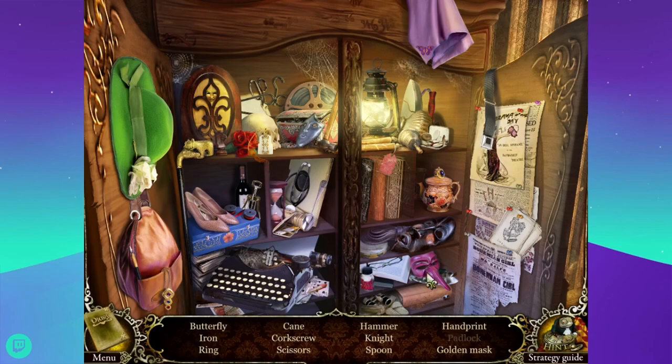Okay. Oh, that's not a golden mask. That's just a regular mask. That's not a golden mask either. That's silver. Very specific. Okay. Butterfly, iron, ring, cane.